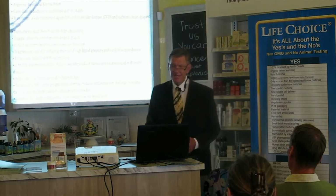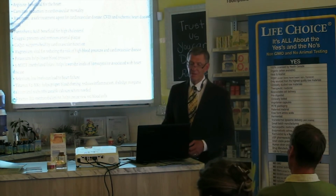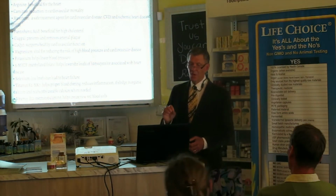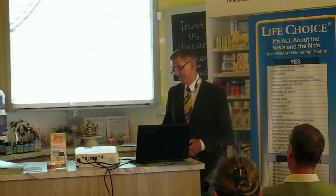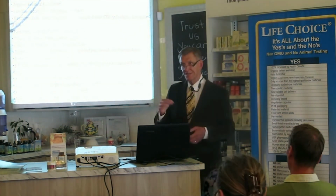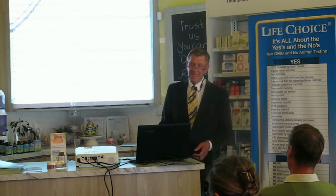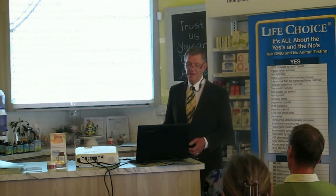So magnesium is in here too, for cardiovascular disease. Potassium lowers blood pressure. The folate, methylated folate, helps to lower the levels of homocysteine associated with heart disease. It's the homocysteine levels, when they rise, the disease begins. Selenium, low levels lead to heart failure.